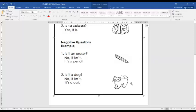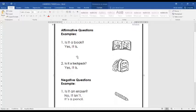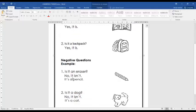Very good. Remember, recuerda, you have two answers. Tienes dos respuestas. Affirmative answer, okay? Yes, it is. And negative answer. No, it isn't, okay?